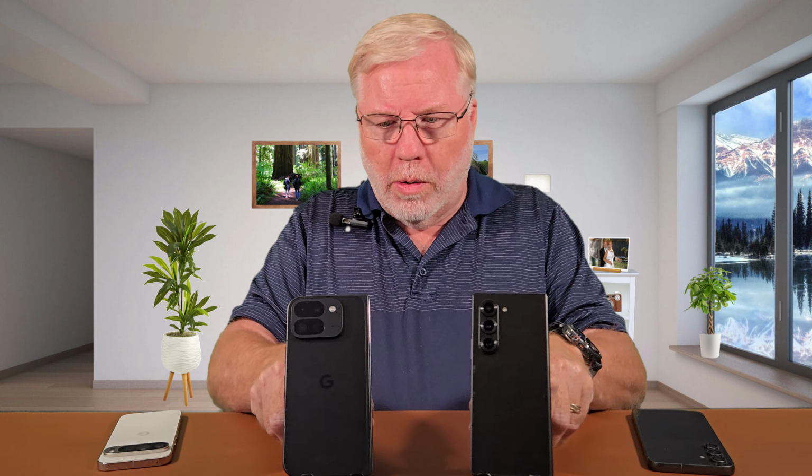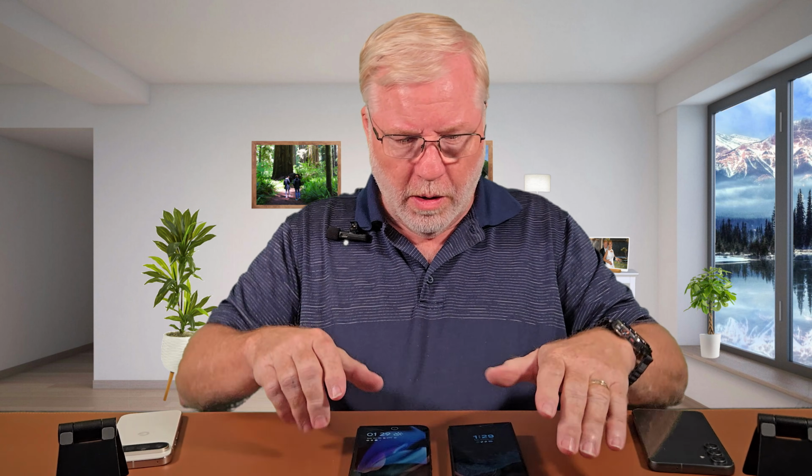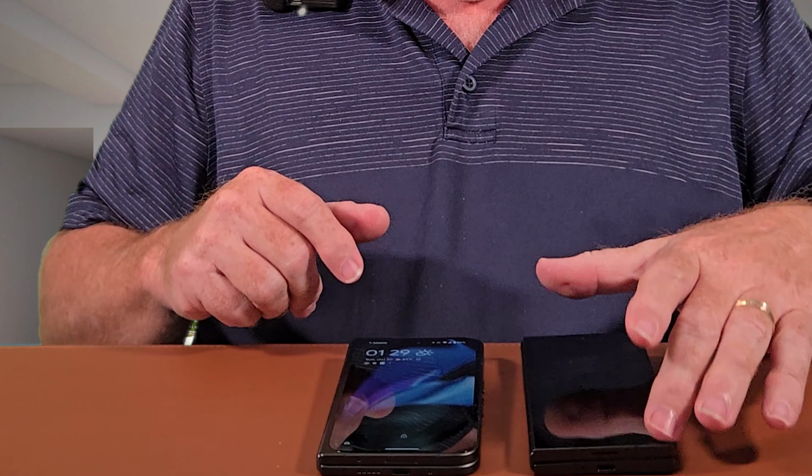One of the things I want to point out real quick is these camera humps, what they do to the phone. As you can see here on the Z Fold, it makes it wobbly.